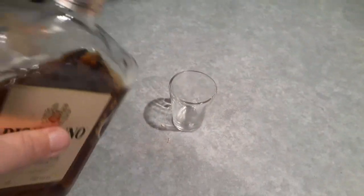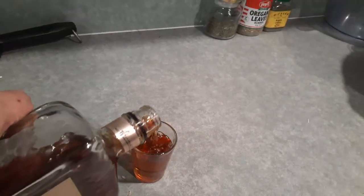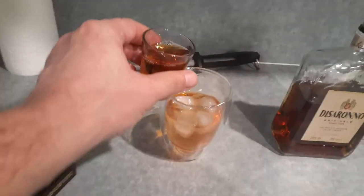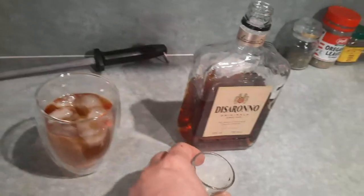What could really enhance this drink is a little bit of cherry flavor. It's Christmas time, Christmas is here. Bring the cherry, Christmas is here. Cherry drink, put it in the thing. There's a bit of that. Tell me what you think.